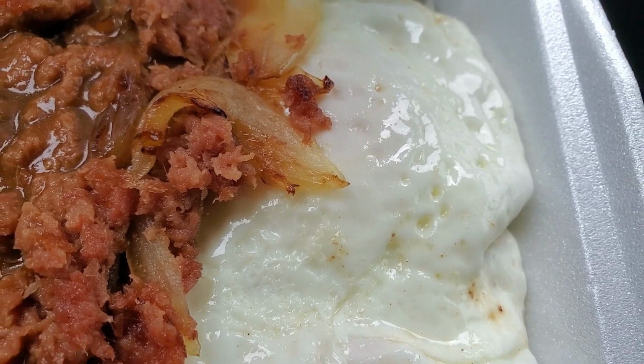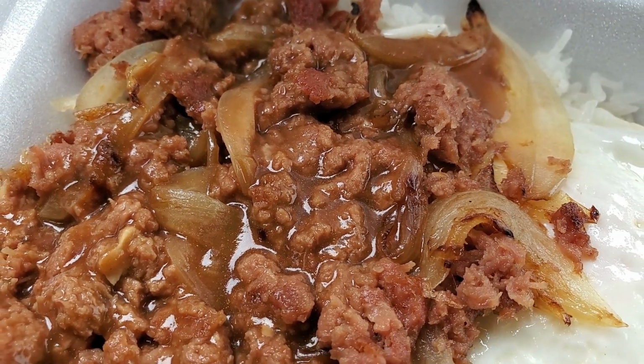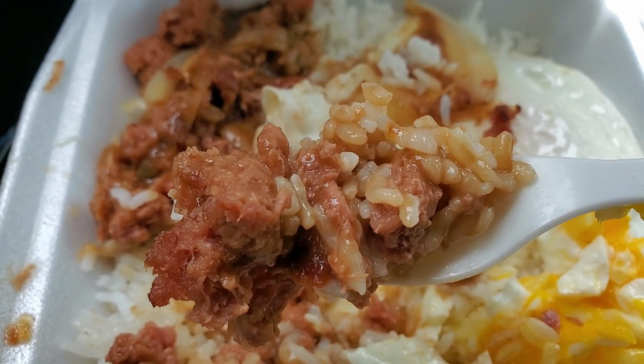The eggs are actually cooked perfect. They're not too burnt. They're almost fake looking. They cooked it so well. And the gravy really complements the corned beef. Even though it's the type of taste of a canned corned beef, it's not too salty. Even with the gravy, it's just perfect. And then you get some bits of onion that give it a different texture and flavor. And it just goes well with the rice soaking up all that gravy. And there's no stringy weird parts that sometimes you get in canned corned beef. So it's all nice and meaty. And brah, this will put you in a food coma for sure.